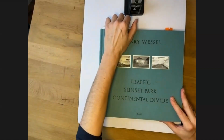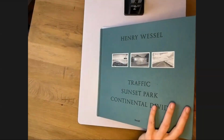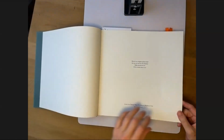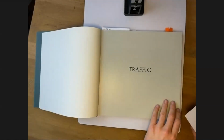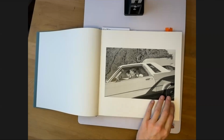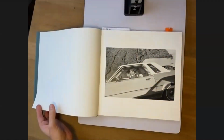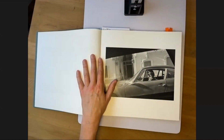This book groups together three works by Henry Wessel. It's interesting to look at it, remembering last month's show, which was all about text and images. This contains almost no text. It starts with Traffic, a series that Henry Wessel did when he was commuting from Richmond, California to San Francisco in the morning rush hour. Again, it's very matter of fact. You stand in traffic, you photograph, you get pictures of traffic. There are no surprises here, which is very common to the New Topographics.